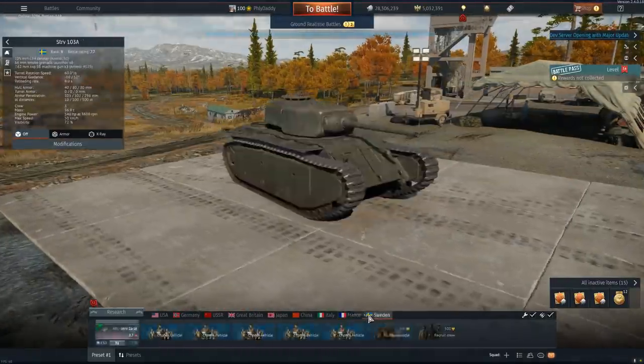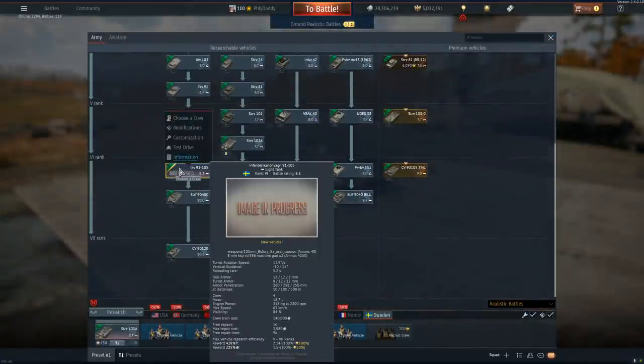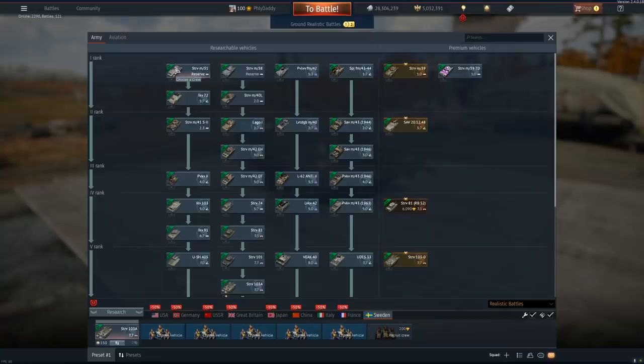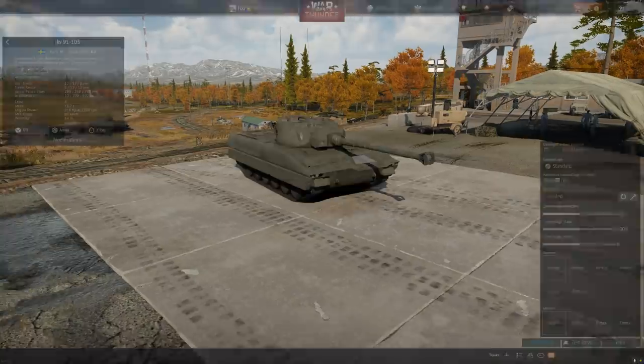Sweden's got a new IKV. Ooh, 8.3. When anything gets above 5.0 on the Swedish tech tree, or maybe even above reserve, I get worried.